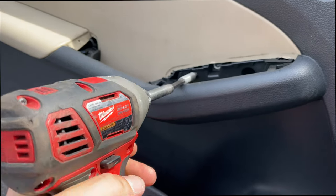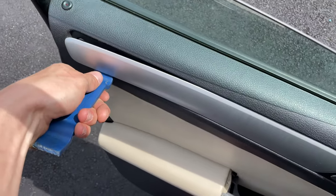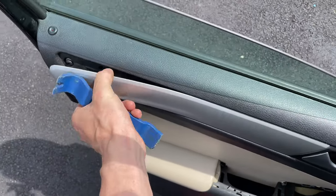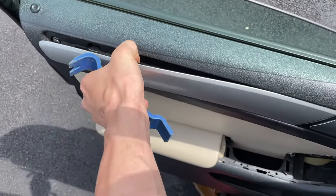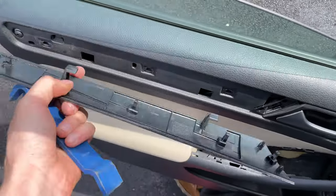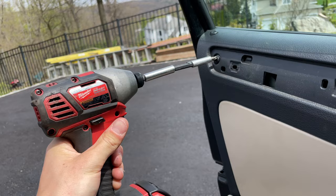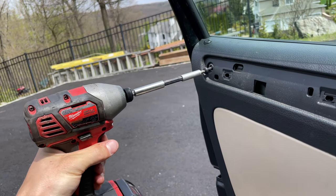Really awesome to have to do something like that. And then my favorite door panel, the crackheads at Volkswagen decided it'd be great to make this thin piece of plastic removable to get to some bolts. So we got that off scratch free. You think I would do that? Oh my God. Oh, Dr. Extendo.